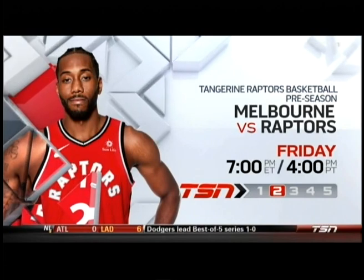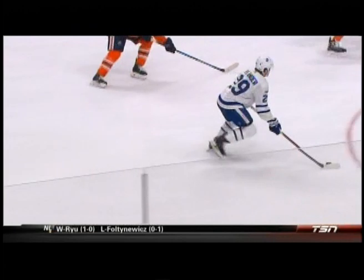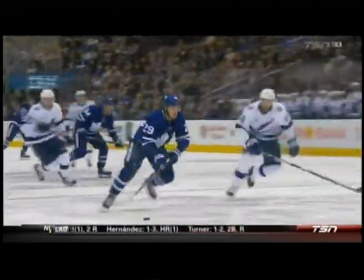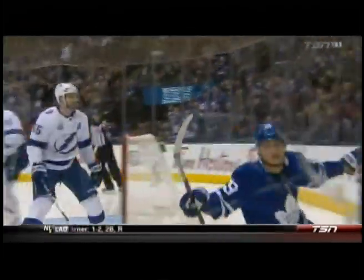All right, William Nylander missed the Leaf season opener and is still in his native Sweden, as his agent tries to get a new contract done. Nylander gave an interview to Swedish publication Aftonbladet.